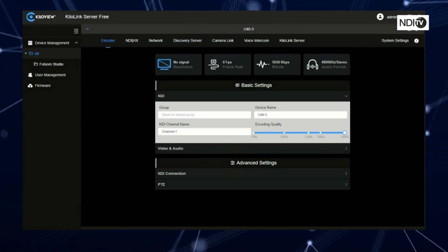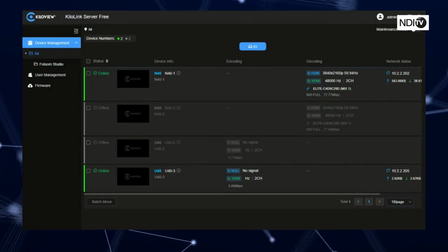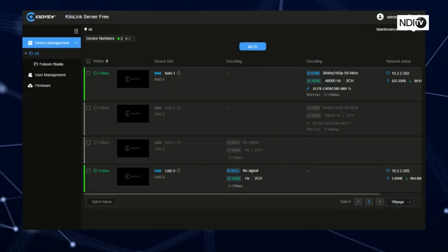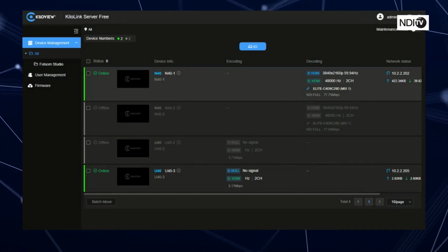I can see them, control them. I only have to have one username and password to get into this interface. And this interface is web-based, so I can do it from pretty much any device on the network. I can get inside this software, route, see what's going on, control my devices.